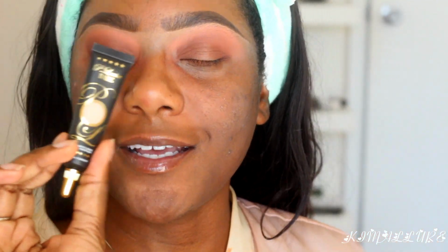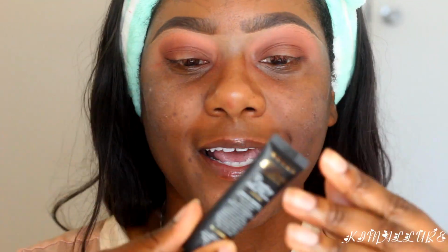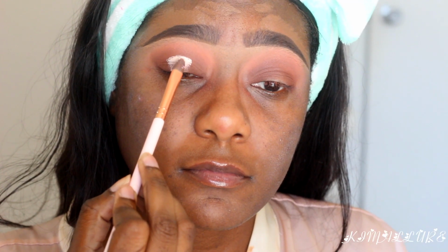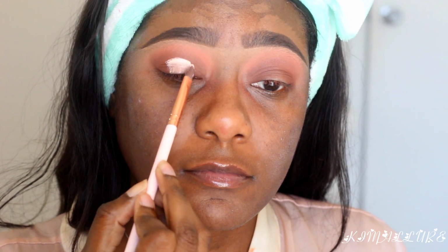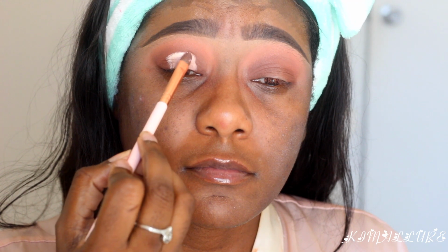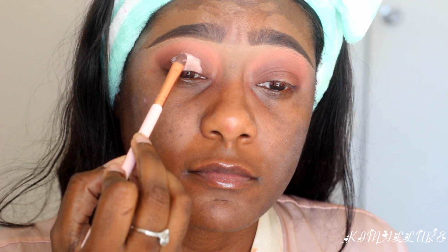So now I'm going to go in and cut my crease. I'm going to be using the P.LOUISE base today, and this is actually in the shade number 2, Rumor 2. This is lighter than number 5, so I'm going to use this to cut my crease. I'm going to be using a synthetic brush in order to do this. I love this product because a little bit goes a long way.